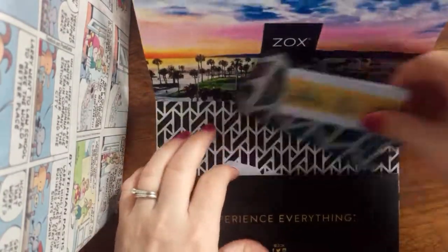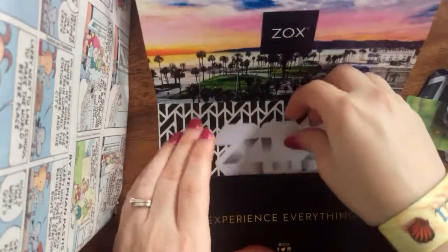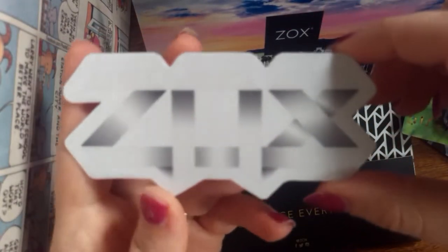And lastly, I saw something else here. This awesome Zox sticker, which I'm not sure yet if I'll put it on my kayak or on my laptop, but it will definitely be put to good use.